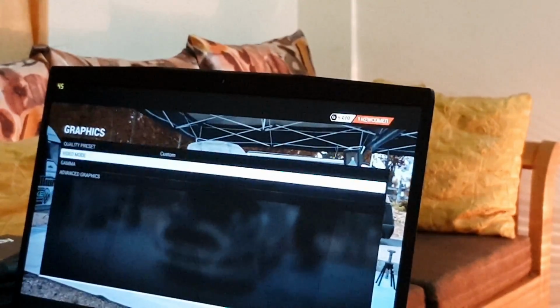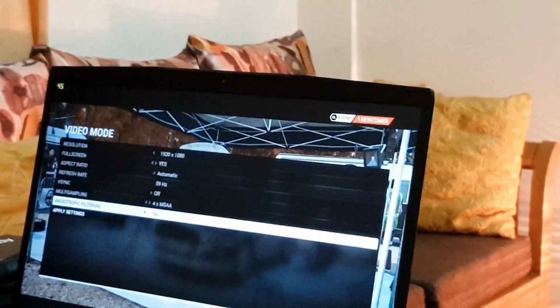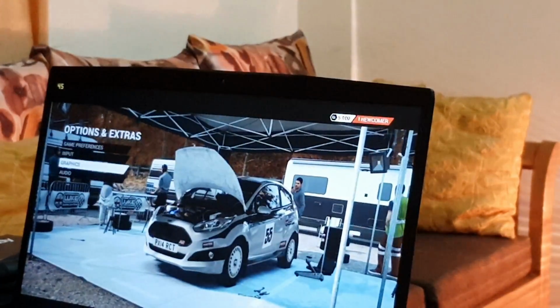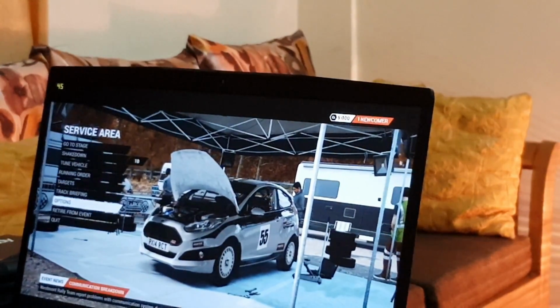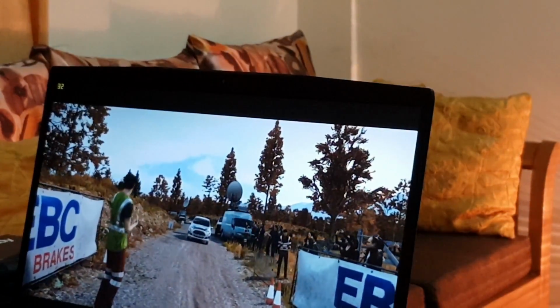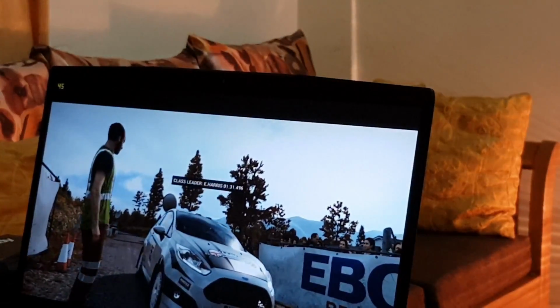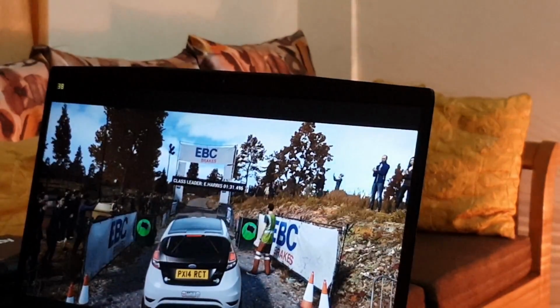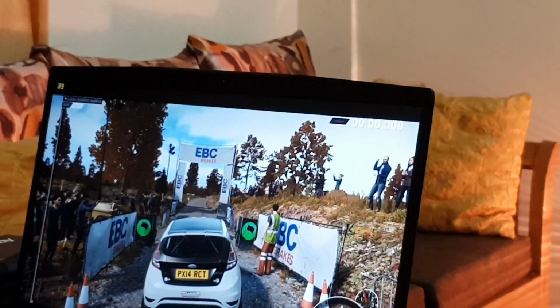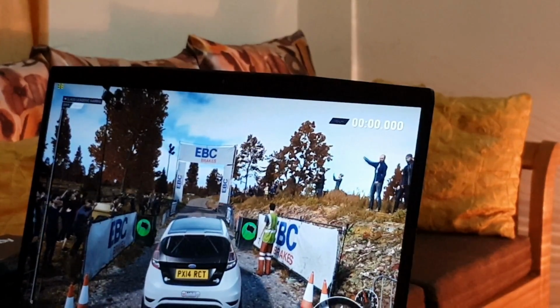And so video mode 1920 by 1080, 4x MSAA, 16x anisotropic filtering. Let's just start. Alright, good luck. If you can't see this FPS right now, it's at around 39 to 40 frames per second.